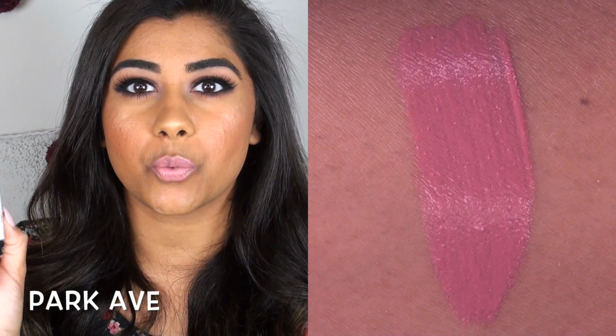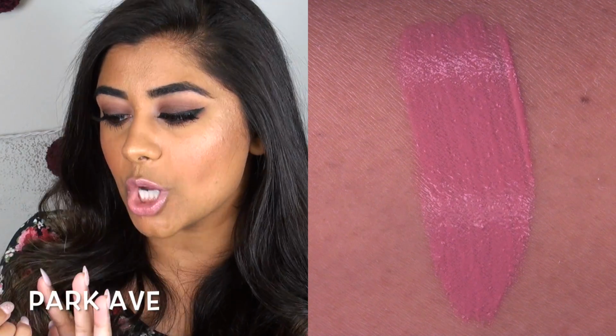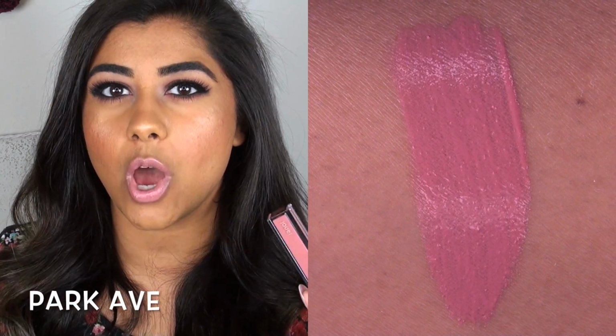Park Ave is described as a cool muted rose, and this one, judging it from the tube, I thought was going to be too light for my skin tone, but actually it is a true kind of bright cool toned pink that still works on a tan complexion, so I like this one a lot.